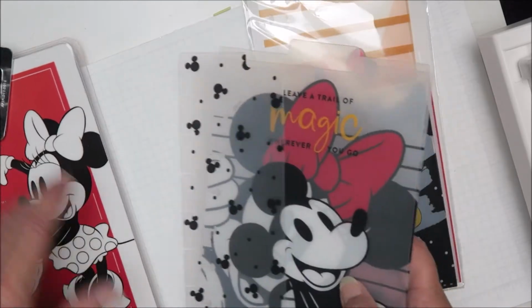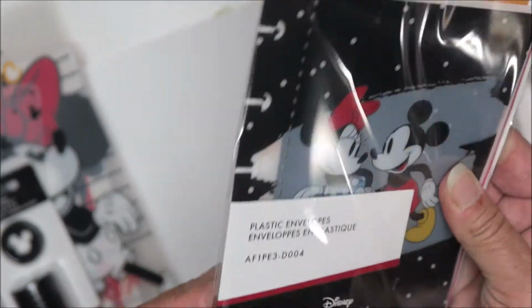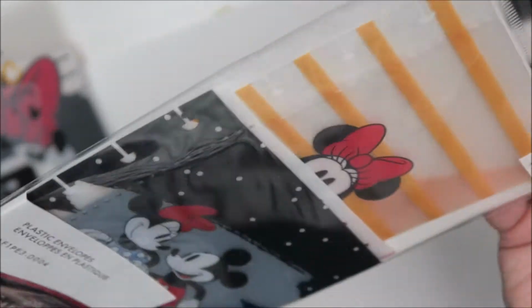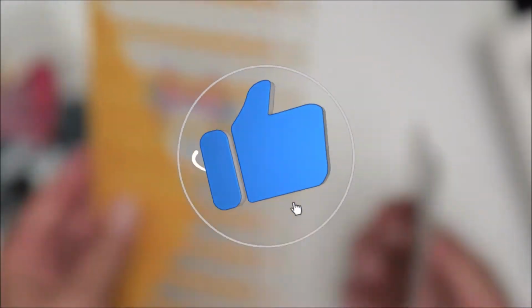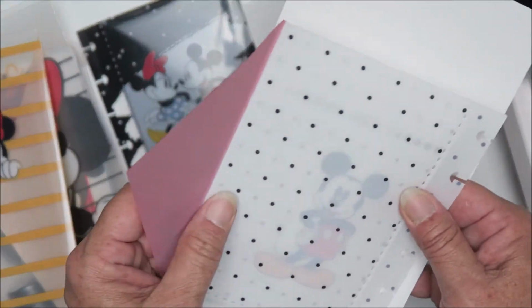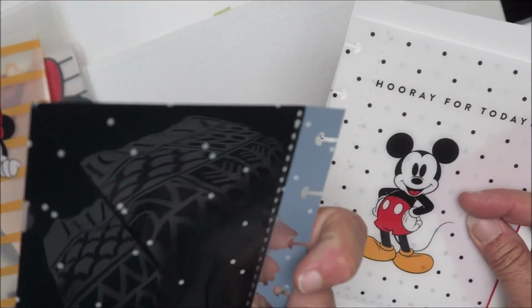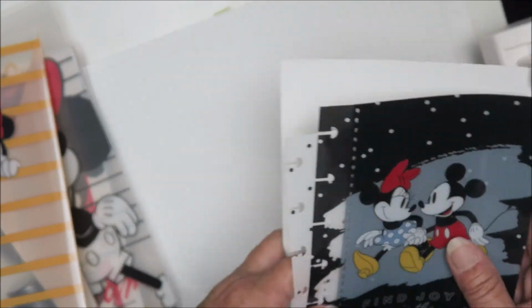Ooh, ooh. That's for that. And then I also got these plastic envelopes as well that go in. Whoa. In case I have like millions of dollars I want to add to my planner. Yeah, right. Oh, these are cute though. I'm not sure what I'm going to use them for yet, but I know I will figure something out.